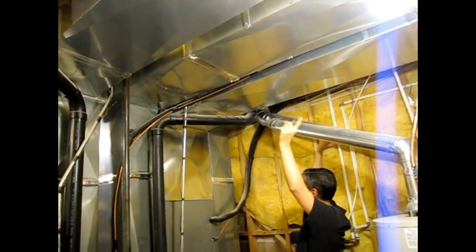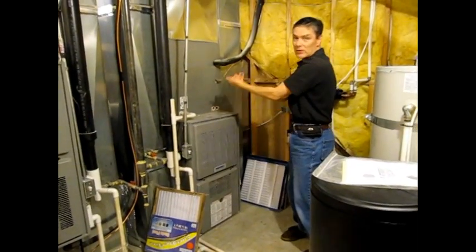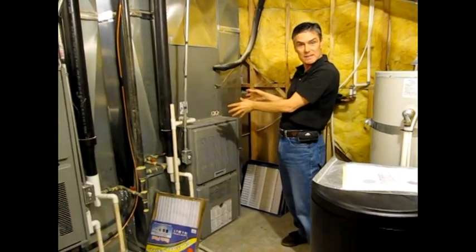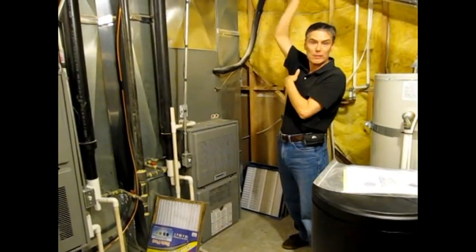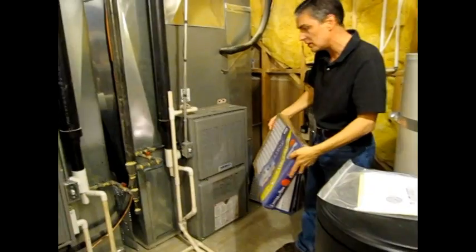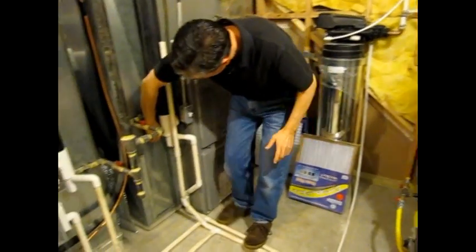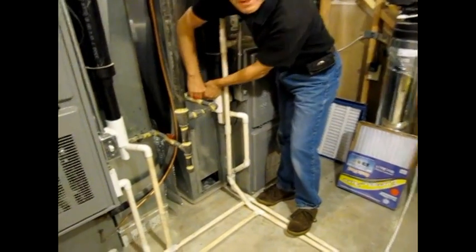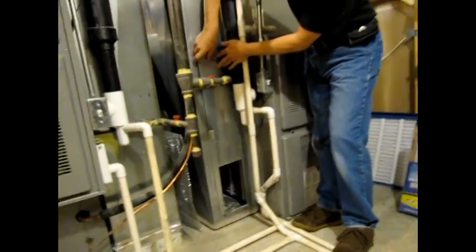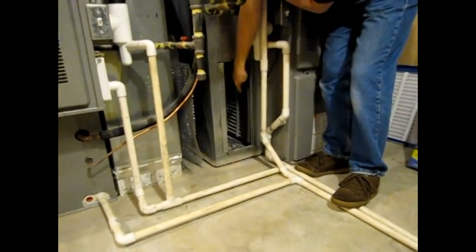The air is drawn along these 2 ducts, comes down here, and goes through there and into the furnace. The furnace is gas-based and heats the air and blows it out around the house. So just to show you a little bit of what this looks like. In here you have air filters, and to change the air filter you pull up this slot. Each one's different in how this works, but the principle is the same. And in here is the air filter, and you can just about see it.